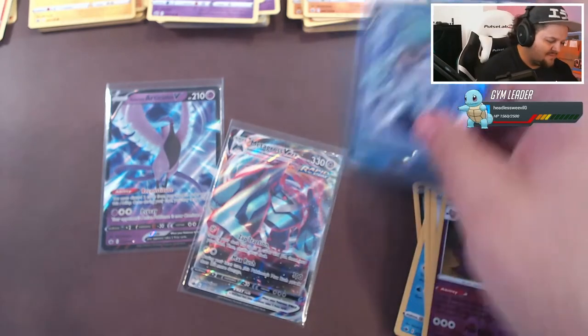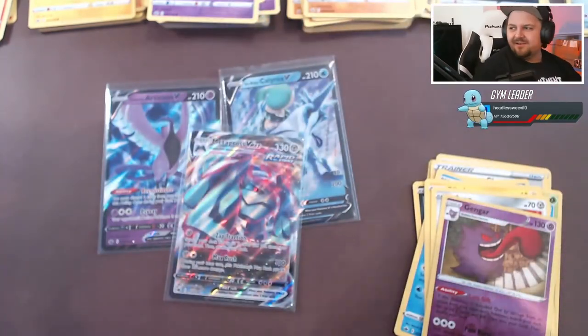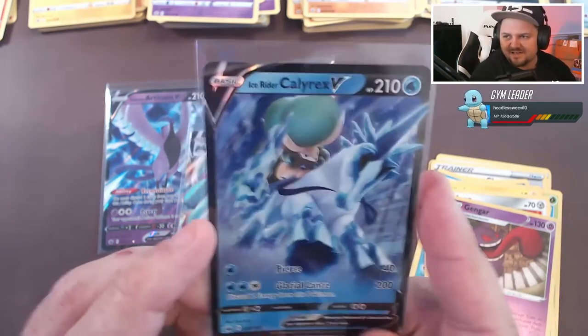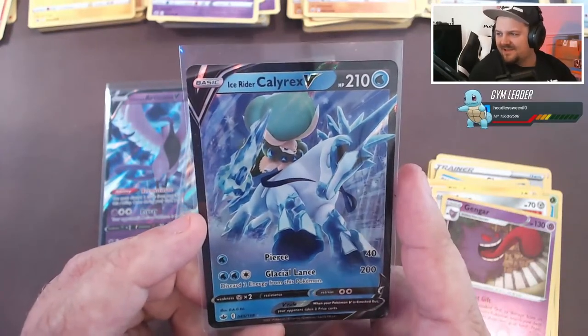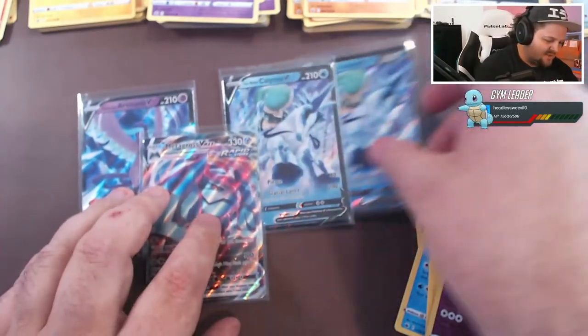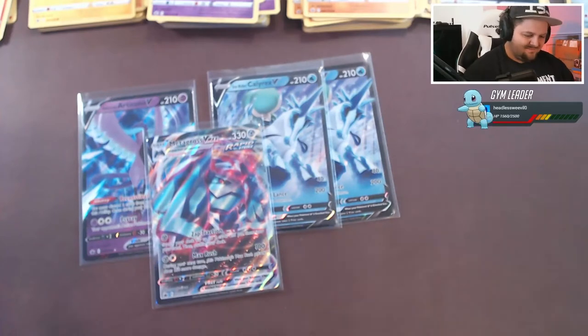They're both okay. Got two of these. Come on now. Double broccoli head. Yeah, Calyrex does look like he has a broccoli head. Dang it. Oh, well, there we go. We got two of those. I was so excited. I was like, oh, yes, another V card. That's awesome. Nope.